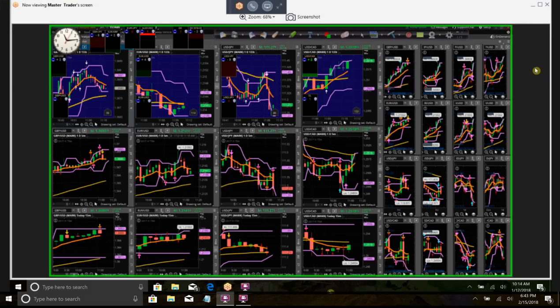Still waiting. This takes a lot of patience. You gotta wait it out sometimes. It all doesn't just happen, 100 pip moves in 5 minutes all the time. When it does, there's a blue chart arrow for that. But definitely waiting for momentum.